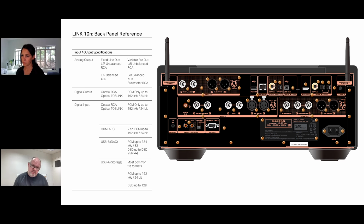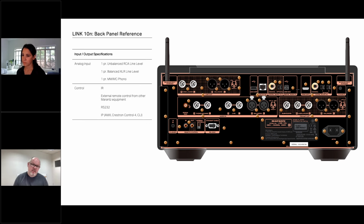Naturally, also as a network product, it's got Wi-Fi capability with the antenna. It's got a network port, you can also see there, and that HDMI ARC functionality as well. This really is a very complex, sophisticated product, able to take almost anything you can think of, but then render it in the highest possible quality. So let's talk about how you can interact with this component in your system.